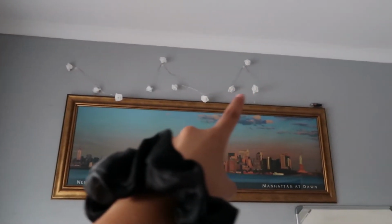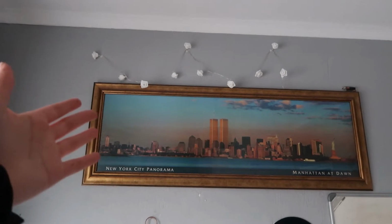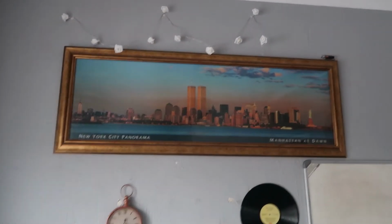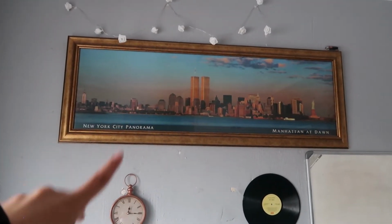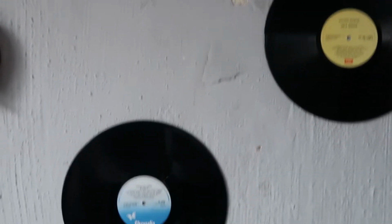I bought those string lights yesterday. It looks a bit weird. It does. I know I probably need to style them in a better way. This frame my dad put up for me when I was very young. It hasn't moved from that place at all. It hasn't changed. You know what I realized with my summer lookbook video? My wall was just like clearly in the pits.